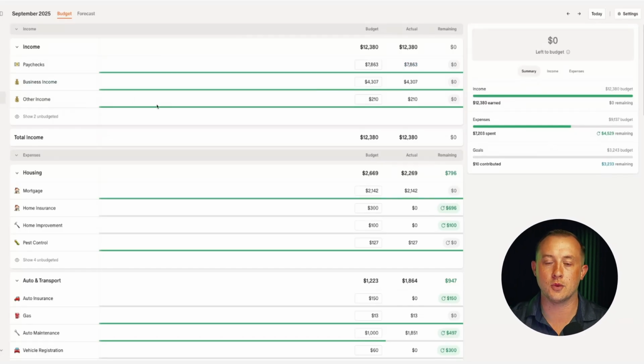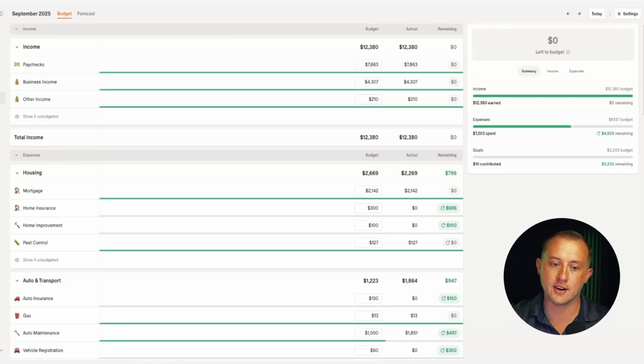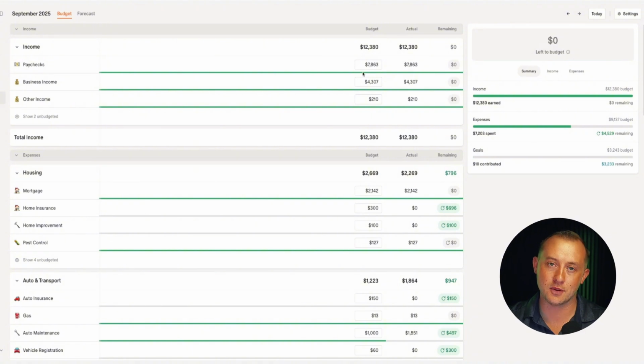Business income: we do run a business. We have a real estate business as well as this financial coaching business. The one thing I want to advise here, and this is why we practice it ourselves, the reason you see such a weird number, this $4,307, is because we take a percentage of the revenues brought in.